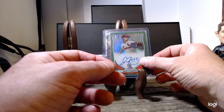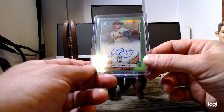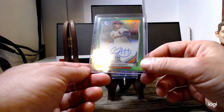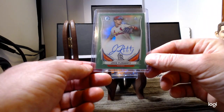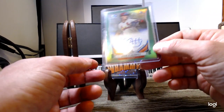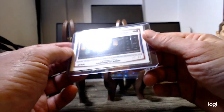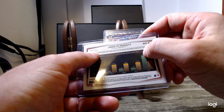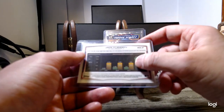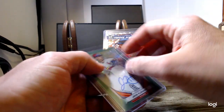Shout out to Jimmy Guns, Jack Flaherty, PC guy. Jimmy Guns. This one is a Jack Flaherty first Bowman autograph rookie card, green parallel, serial number 66. Helps if I look at it right side up. Serial number 5 out of 99. You get where I see the 66. 5 out of 99. Jack Flaherty rookie card.